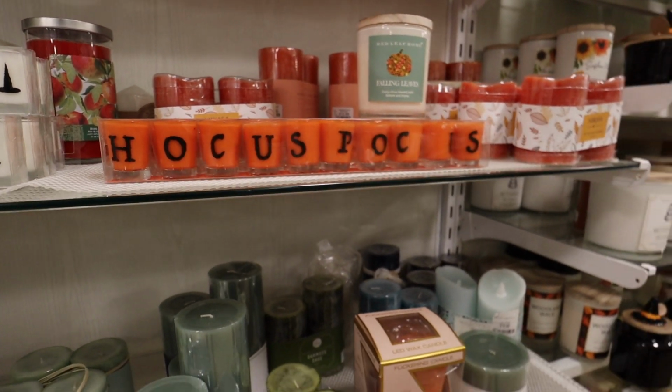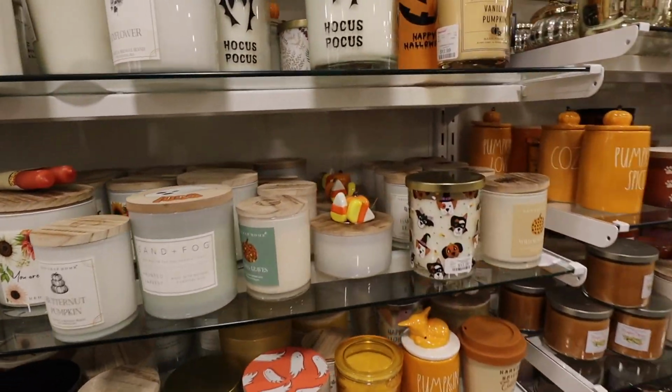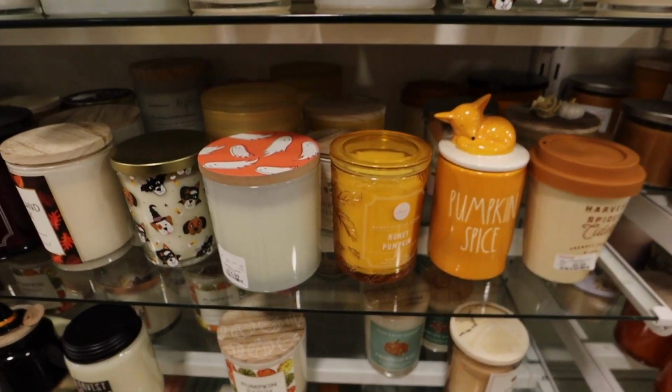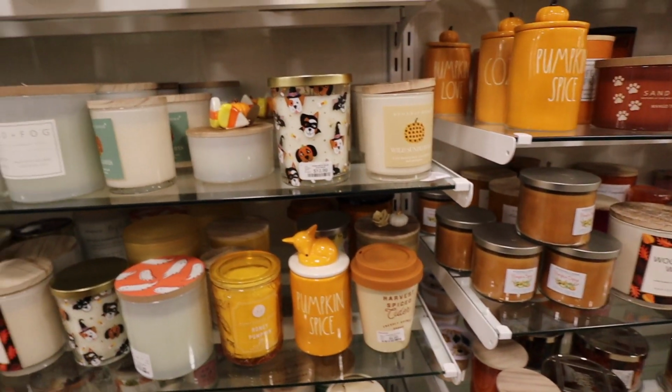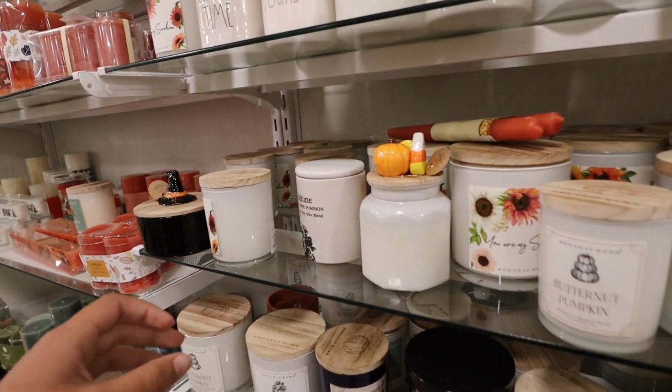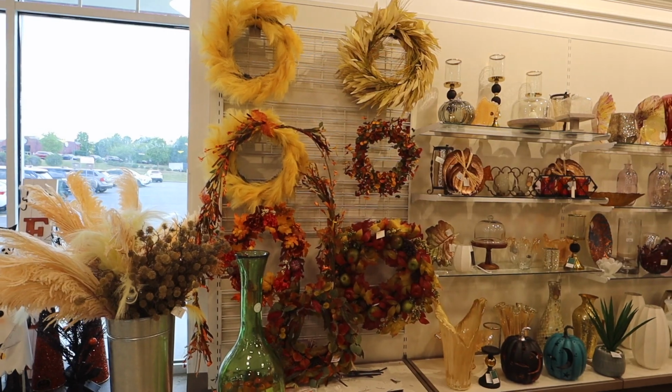That's cute. Some of these candle scents though are not that good. I just smelled honey pumpkin. Not too good, but this is cute. Really great place to get candles for way less than like Bath and Body Works or Target.